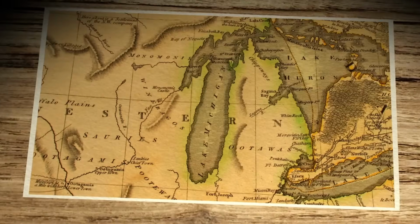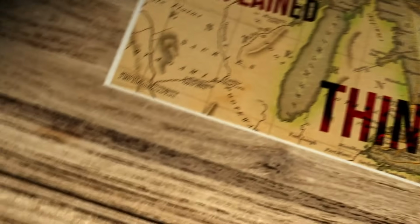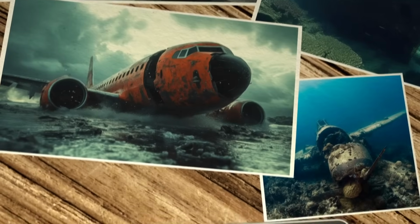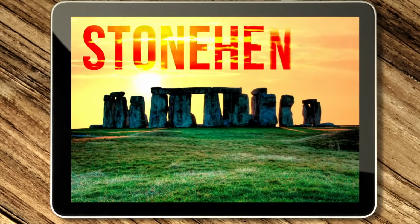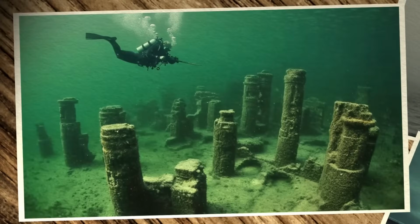This lake is a hotspot for woo-woo unexplained things. A bunch of disappearances, plane crashes, and now this, an ancient underwater monument that looks strangely enough like Stonehenge. We couldn't help ourselves and needed to dive deep into this story.